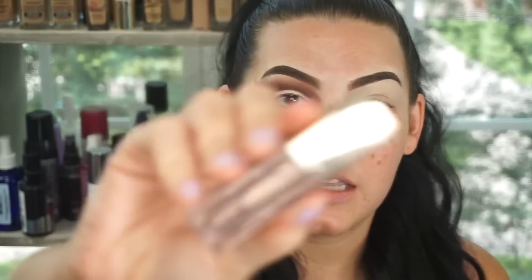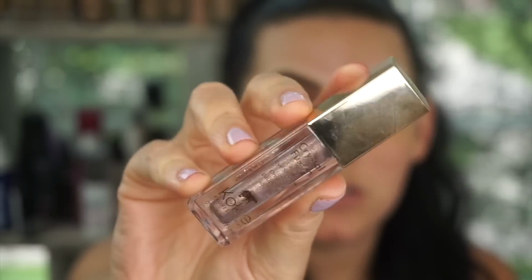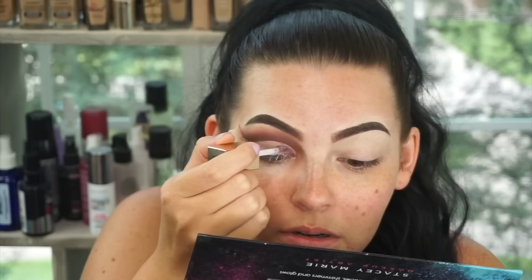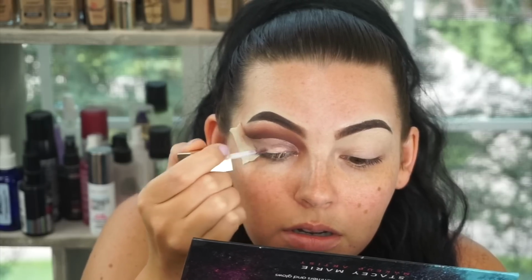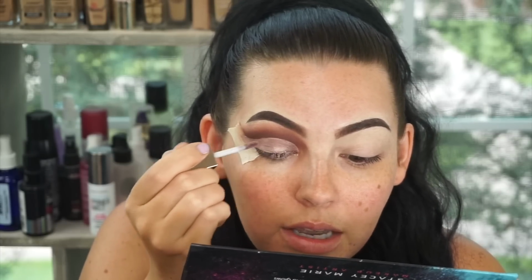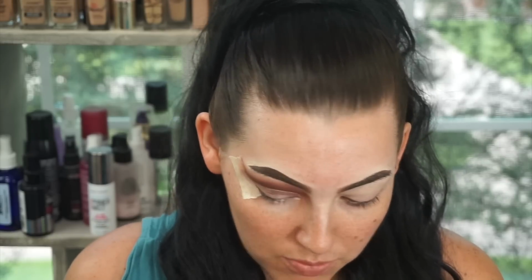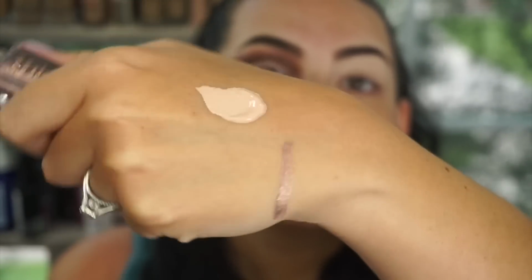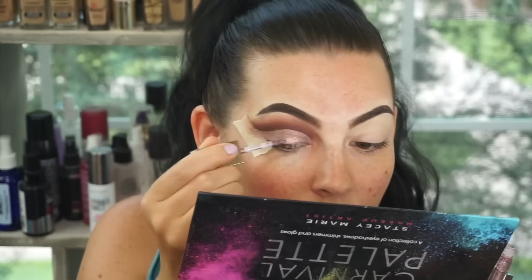So now I'm going to take the Kokie Crystal Fusion Liquid Shadow, and this one is in the shade Millennium. It's a kind of purplish shade. Let me swatch it for you. That's what it looks like. Super nice.